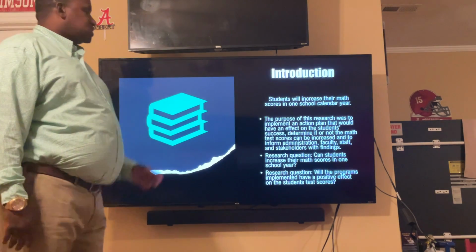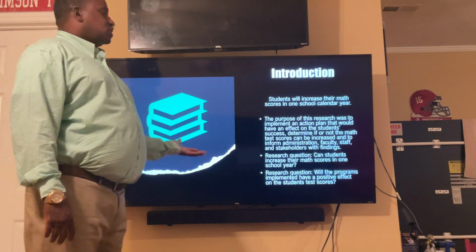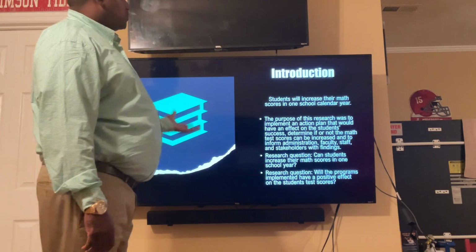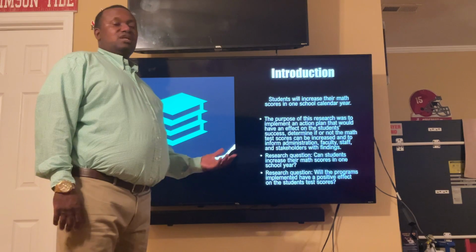The research questions that I had were: can students increase their math scores in one school year? The second research question was, will the programs implemented have a positive effect on the students' ACT math scores?